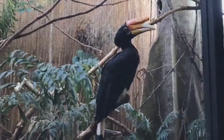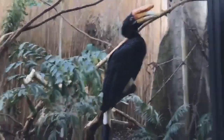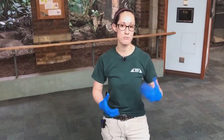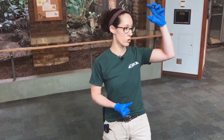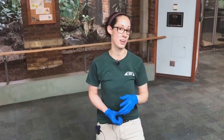And Rowan asks, what's the difference between these birds and a toucan? So toucans, I don't have any toucans to show you on our aviary, unfortunately. But they are related again, but they're not exactly the same. Toucans eat fruit too. They swallow it whole just like these guys do, but they don't have that horn. So the hornbill is because of that casque on top of their head, and toucans don't have that.